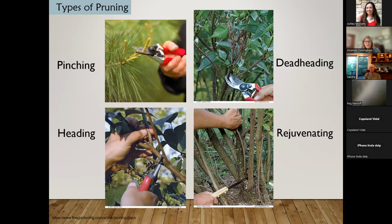And then rejuvenating. In the lower left-hand corner, a person has a small handsaw, taking out older canes that are no longer productive and opening up the inside of that plant to allow for better air circulation and better light, to get those older canes that may be rotting or even diseased out of there. So you take out about a third every year, which is a good way to rejuvenate. That can be done on plants.